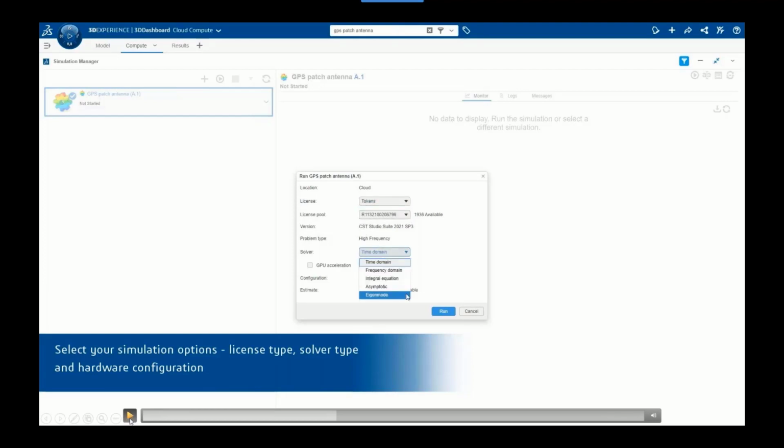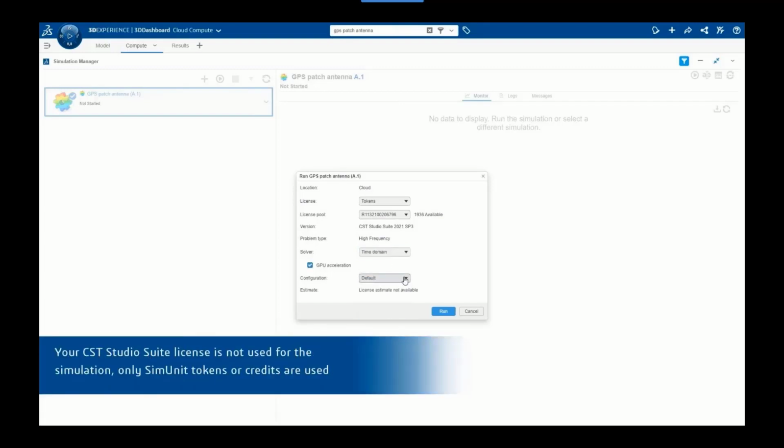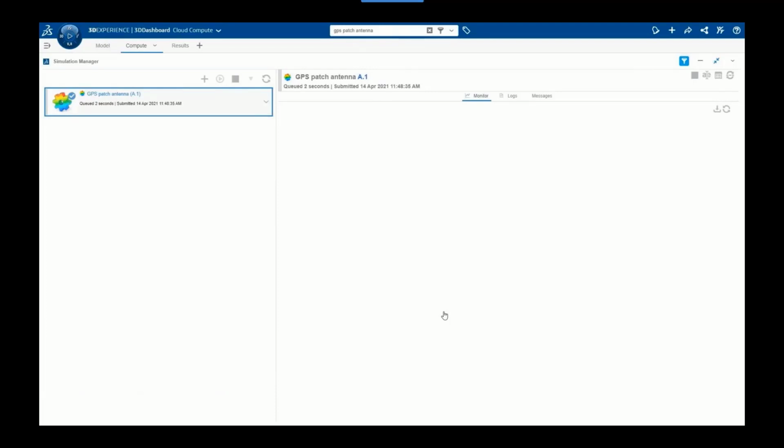Then we have the different solvers available. As you can see here, for the moment, these are only the high frequency solvers. And of course, the others will come in later stages. Then you can also specify what configuration you have, if you want to use a GPU, if you have a big simulation. Here we have just a small simulation, and therefore we run it. You see it's queued, but now it's running already.